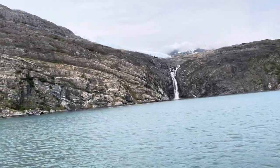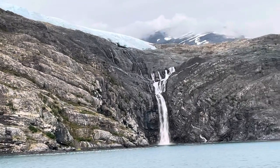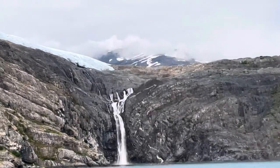Fjord here. When we get close enough, we'll slow down. I am going to keep the vessel pointed at the base of the glacier just for a moment while our wake passes us.